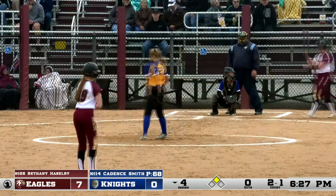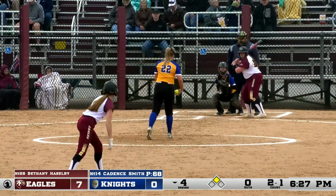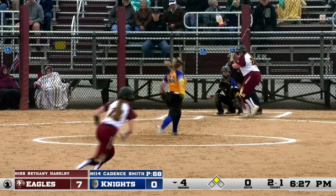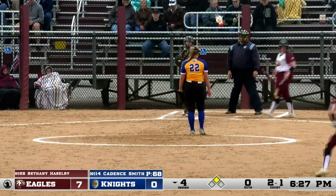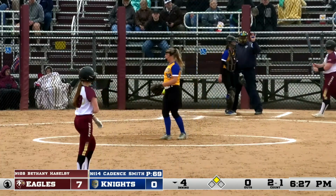Columbia City still leading 7-0. No outs on the board so far. A lot of breathing room for Columbia City to work with here. And that pitch outside, count 3-1. And Bethany Hazelby could possibly draw a walk here.